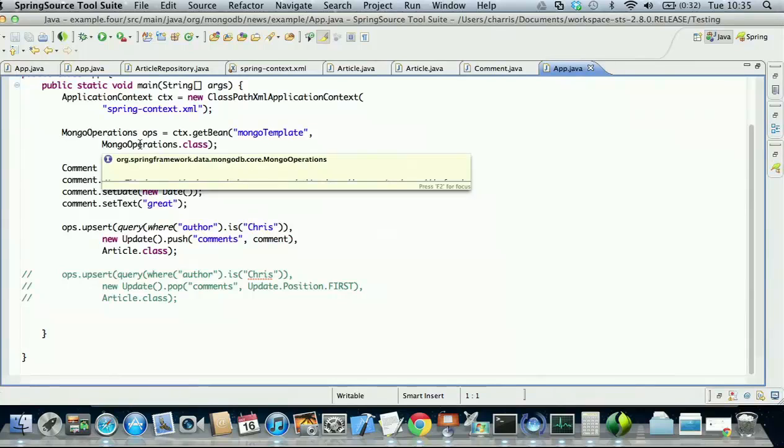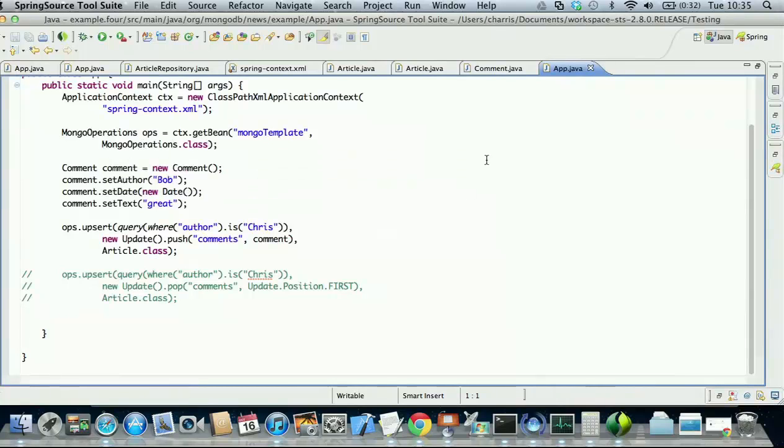What I'm going to do here is get hold of my Mongo operations, the underlying ability to talk to the database. So I'm going to create an instance of comment. I'm not going to find the article first and then add something into the array and do something like that. Basically, I can create a comment, right? So this is Bob. He wants to put a date and text, fine, whatever.